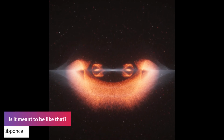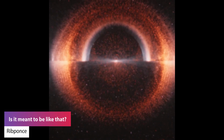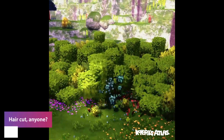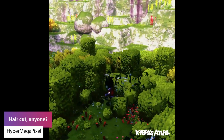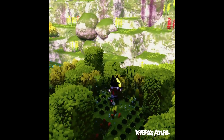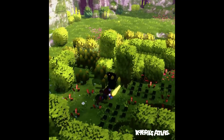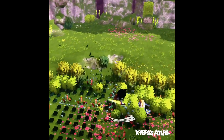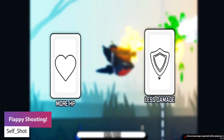User Rippons has got some Unity's visual effects graph, which looks kinda scary. Hypermegapixel, has bush cutting ever felt so therapeutic? Self-Shot has made a demo for their roguelike Flappy shooter.